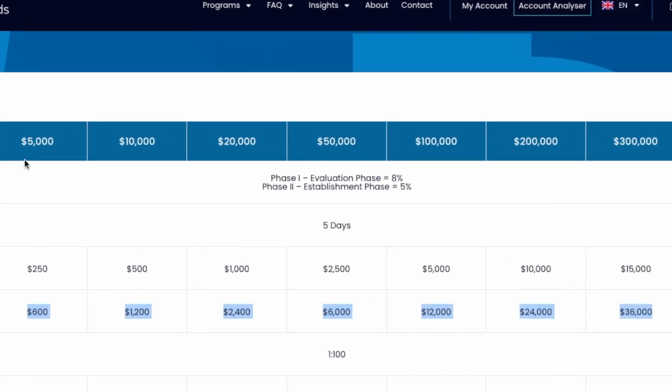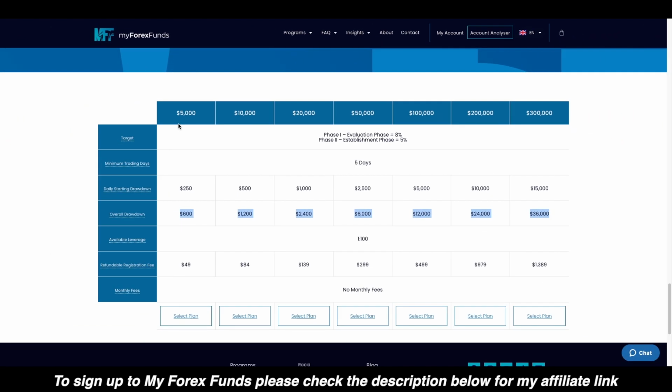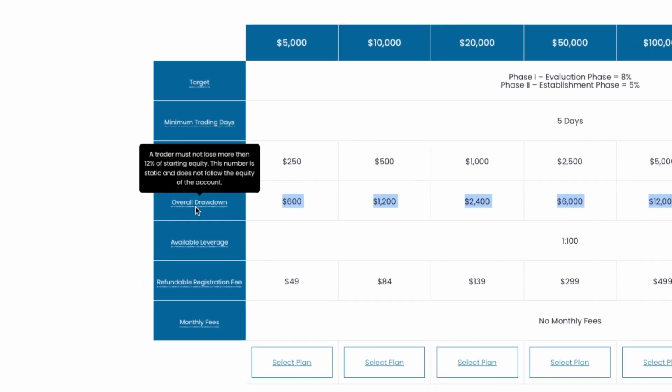Of course you can see at the top, these are all the account sizes you can purchase with this firm. But what people tend to do is they think that they are trading this amount of capital, when the amount of capital they actually have to trade at any given time on these accounts during the phases or even a live account is the overall drawdown limit.